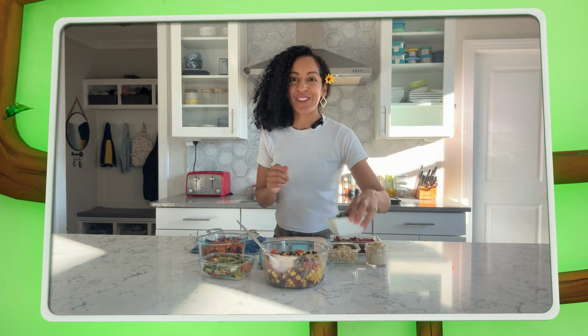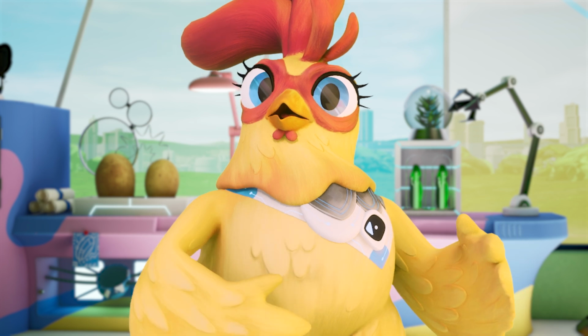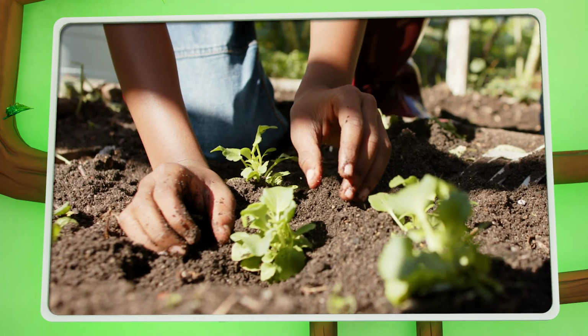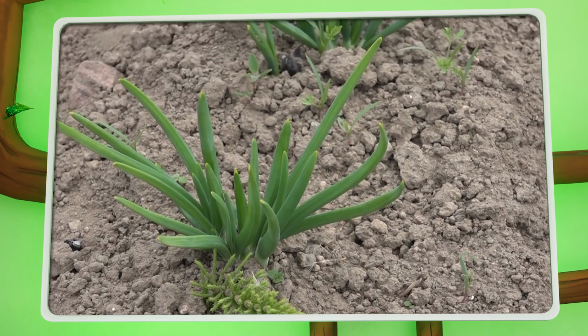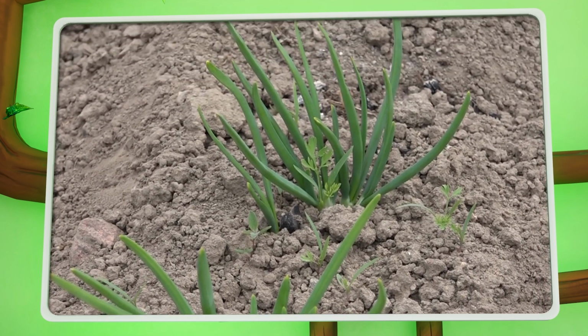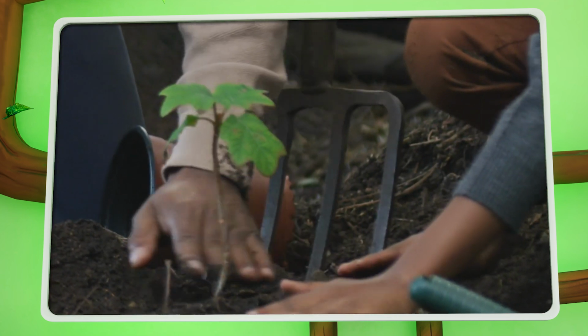Oh, and you'll love this, future chicken. Here's one of my favorite zero waste hacks. These scallions come from my son's little herb garden. He regrew them from food scraps a couple years ago, and they just keep coming back. It's the perfect reminder that sustainability can start small, even with a single jar of water on your windowsill.